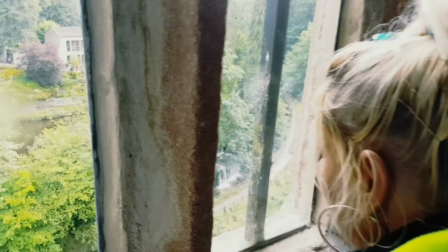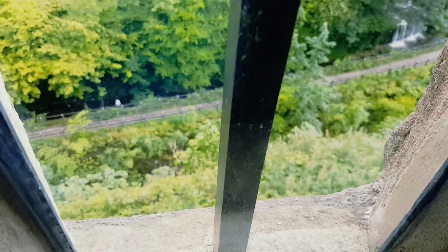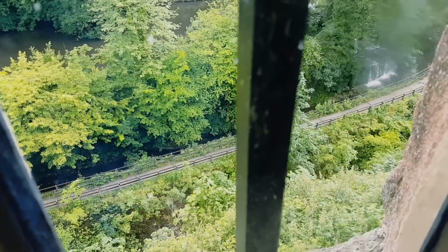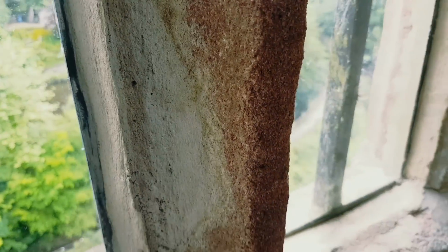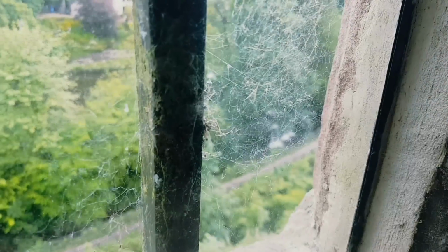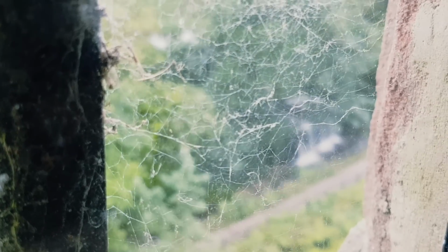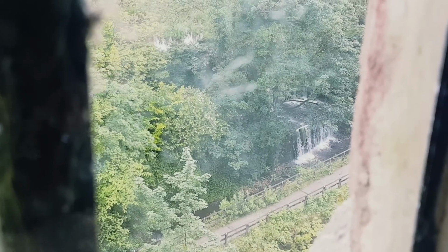Right, this view's going to turn your stomach. Yeah, have a look through that hole. What, just that window? Oh my gosh. You can never get these on camera, you can't tell how steep it is, but you're looking right down there. But there's a lovely little waterfall over there. Can't see through the cobwebs. There you go.